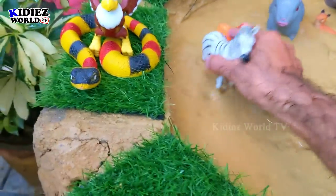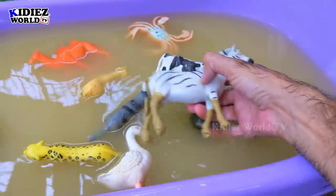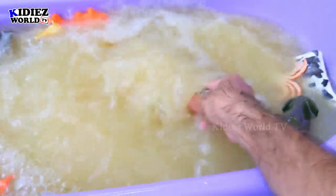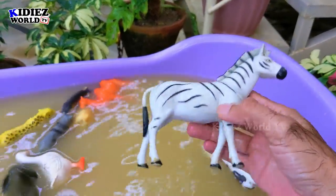And the next one we have is zebra. Zebras are very beautiful animals. They belong to the wild and safari animal category. They have an awesome pattern of skin, white and black stripes all over his body. Zebra, the beautiful wild animal.